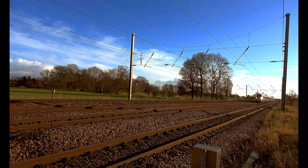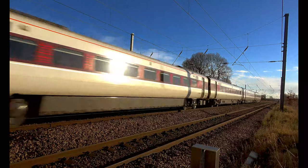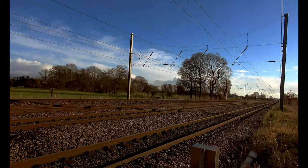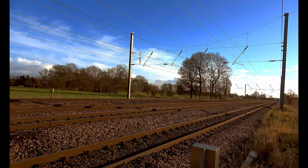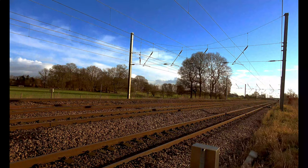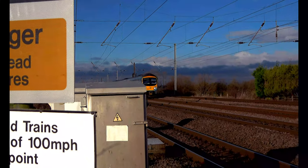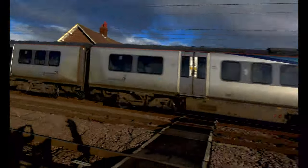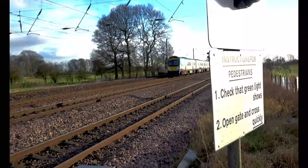A northbound Azuma heads towards Glasgow Central. This was a former Class 801 EMU, which is electric only, then bi-mode. This final clip shows the Class 185 heading on the service to Manchester Piccadilly.